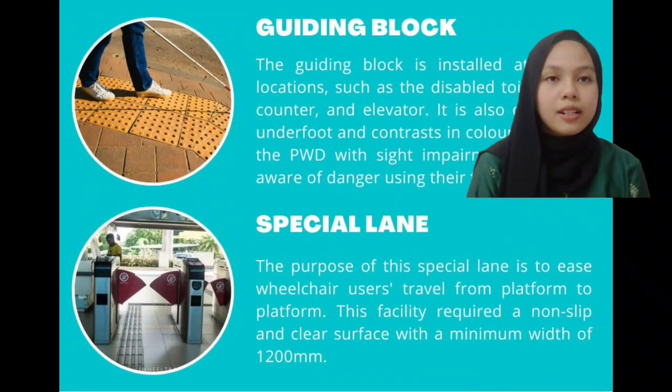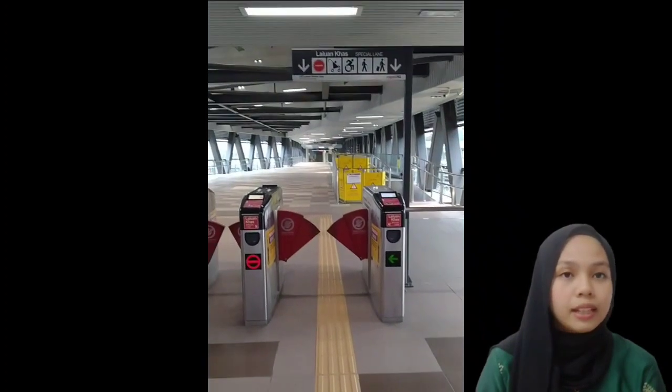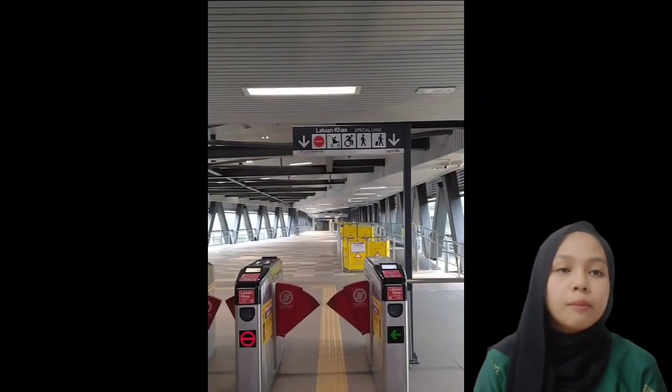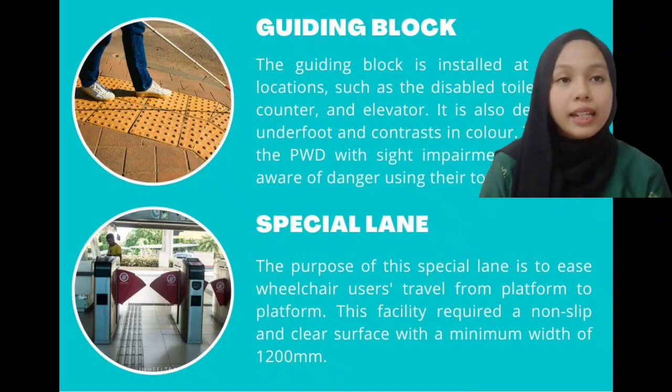Analysis of the special lane for wheelchair users. The purpose of this special lane is to ease wheelchair users travel from one platform to another platform. This facility required a non-slip and clear surface with a minimum width of 1,200 mm. It is observed that all stations have provided this facility.